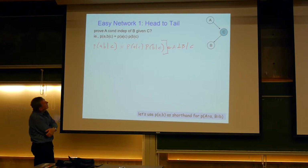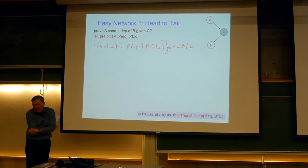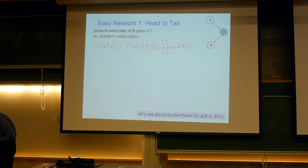Okay, so now, according to this Bayes net, let's write down, we want to prove that this is true for this particular Bayes net. So what should I write down if I want to write down that conditional probability? Well, let's start again with the definition. Probability of A, B given C.